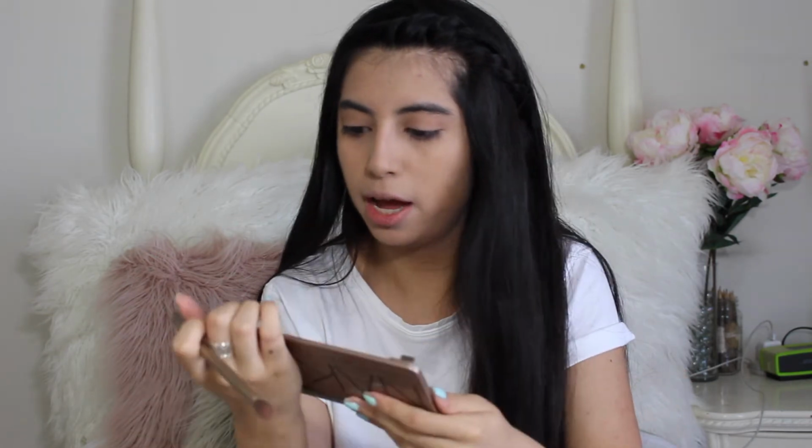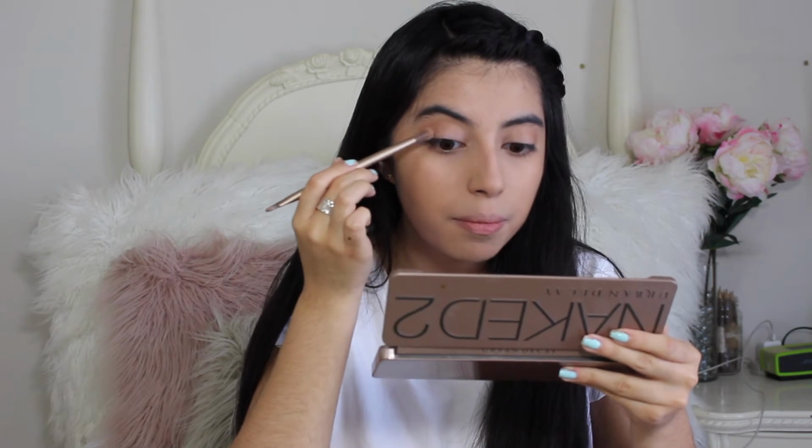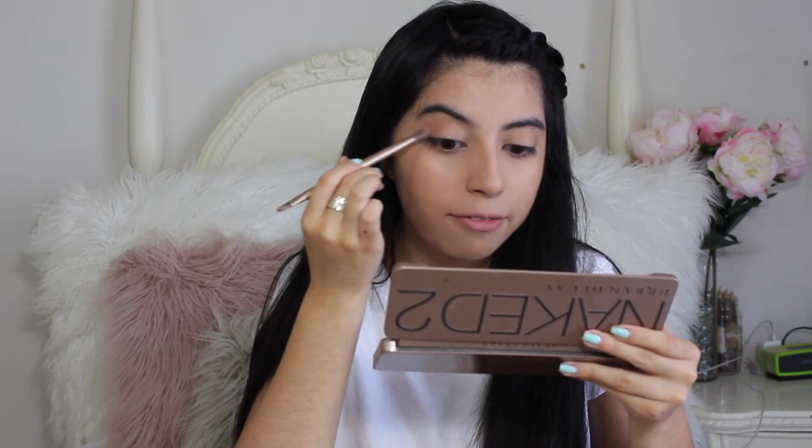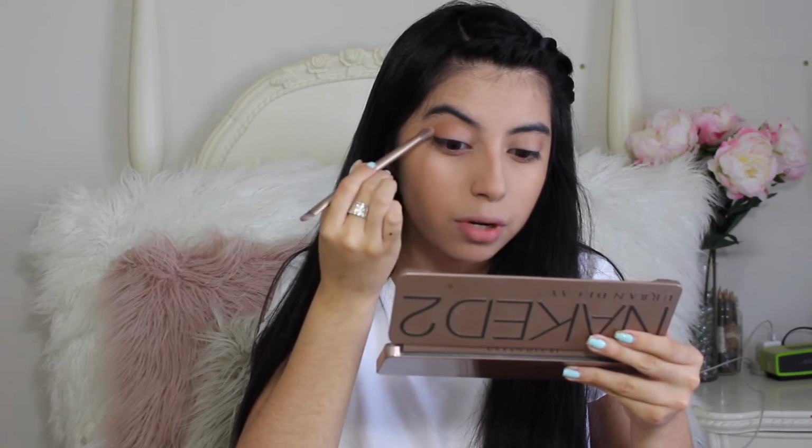Busted. Yeah, is that what it's called? Busted? Well, yeah. Again, excuse how dirty this eyeshadow palette is, but I'm just going to take the Busted color and put it in the outer half of my eye. I just kind of brush it.